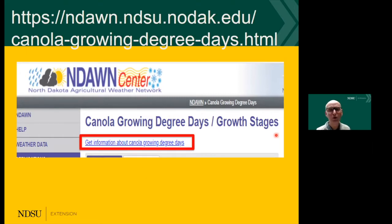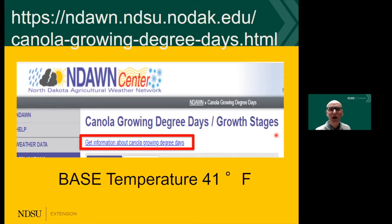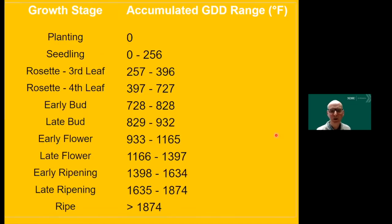I'm not going to go into the details, but the basic for the growing degree days for canola is that the base temperature is 41 degrees. The base temperature for other crops has a different number. For instance, corn has 50. So it will mean that the numbers of growing degree days for canola are going to be different compared to corn. So we do need to use the ones for canola.